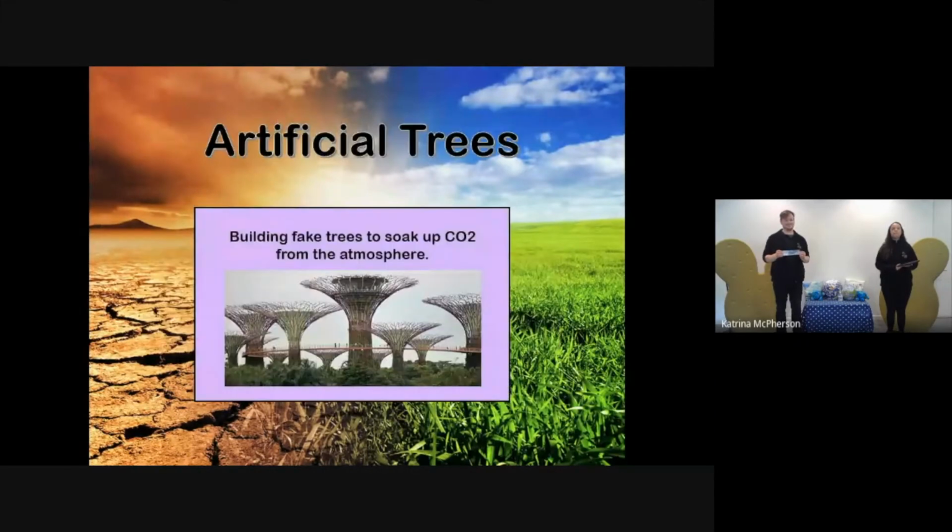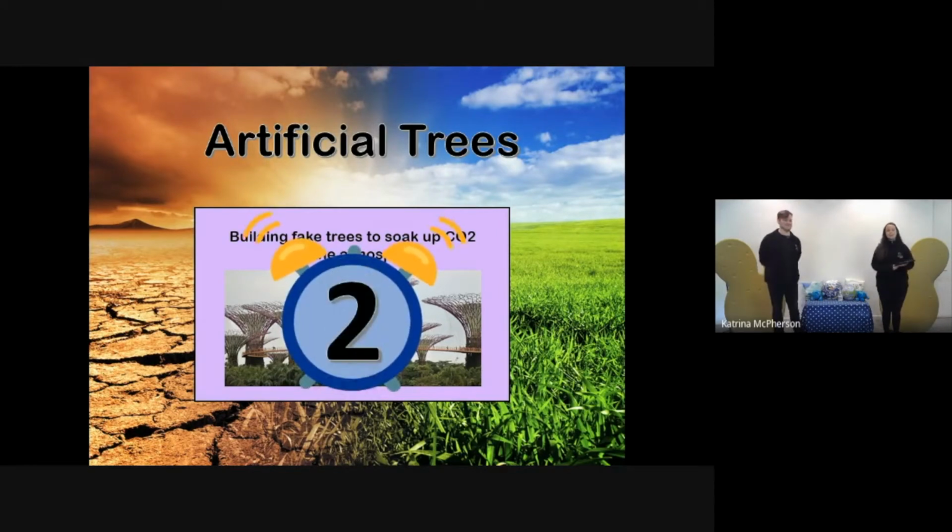Okay, so moving on to artificial trees. So we've talked a lot about sources of greenhouse gases, but trees are a sink. And what that means is they take up carbon dioxide. So do you reckon scientists have thought, well, let's build some artificial trees to bring down carbon dioxide? Okay, you've got 3 seconds to decide if you think it's science or fiction.